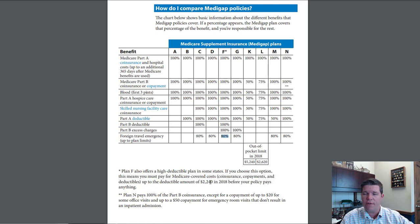Now remember, original Medicare doesn't cover anything outside the U.S., but some of the Medicare supplements do provide some very limited foreign travel coverage. Basically, it's a $250 deductible to you, then the plan pays 80% and you pay 20% for a maximum of a $50,000 lifetime benefit. That's only on the foreign travel coverage. That does not apply to anything inside the U.S. There's no limits to what the plan will pay. All right, so that's a Plan F. Now it covers everything.